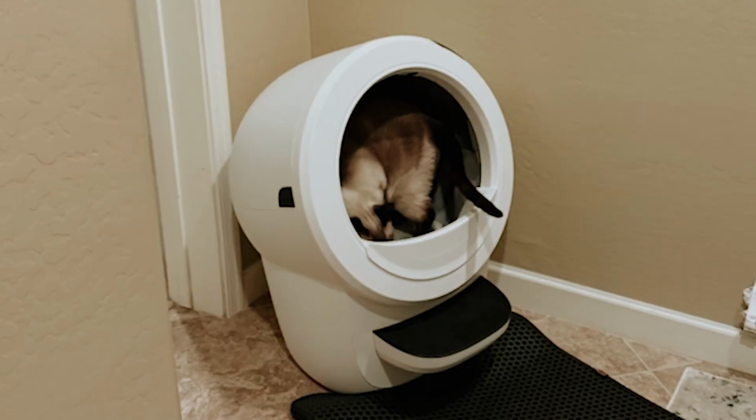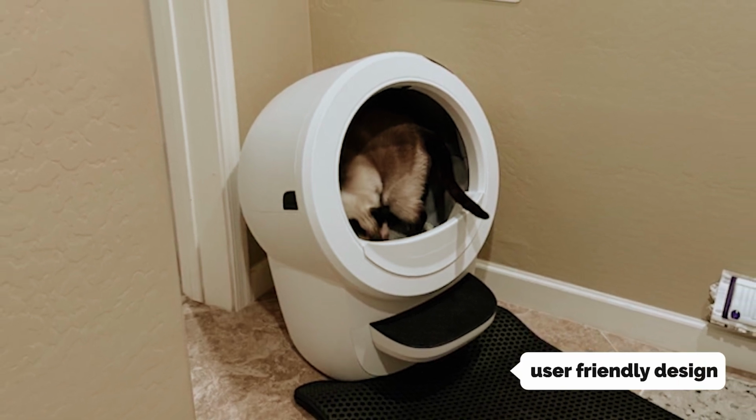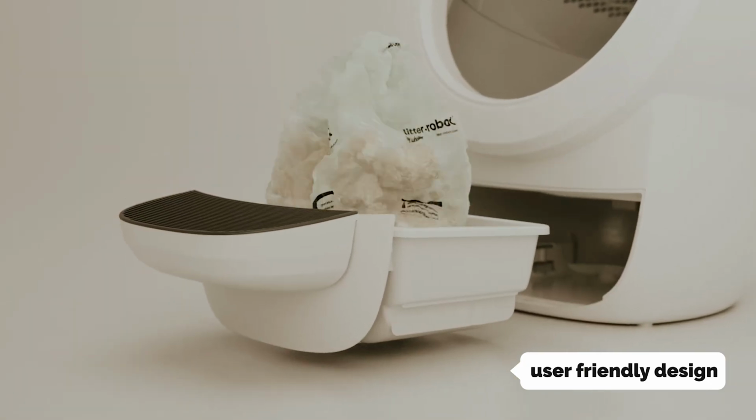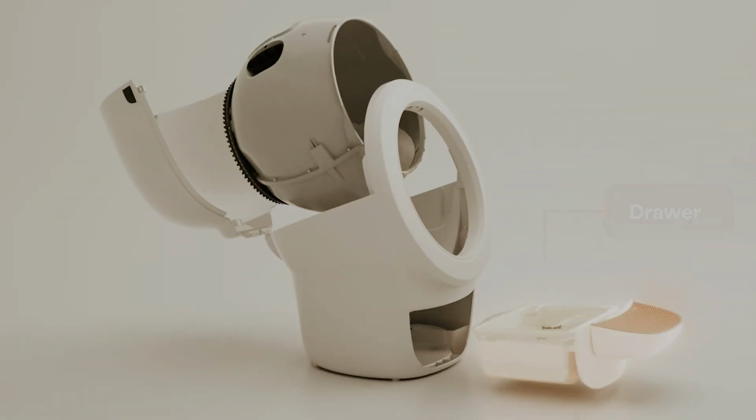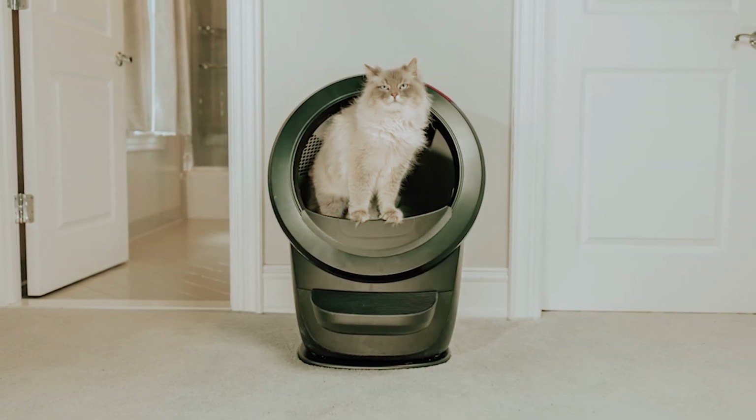What truly stands out about the Litter-Robot 4 is its user-friendly design. Its wide, inviting entrance beckons your feline friend with curiosity. The futuristic appearance not only catches the eye but also encourages exploration. Many cats quickly adapt to using it without hesitation.